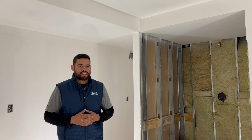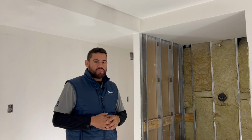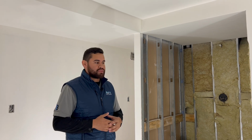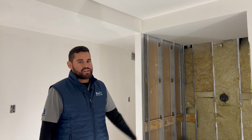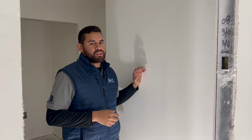But the only challenge with this is that since this is a slab, we can't cut the slab itself to move any drains. So we have to accommodate and move framing and walls to make these drains work. In the original design, we wanted this door to be 2 feet more to the left. But during the demo phase, we encountered a big structural concrete column, which then we had to move and adjust the layout to accommodate this structural column.